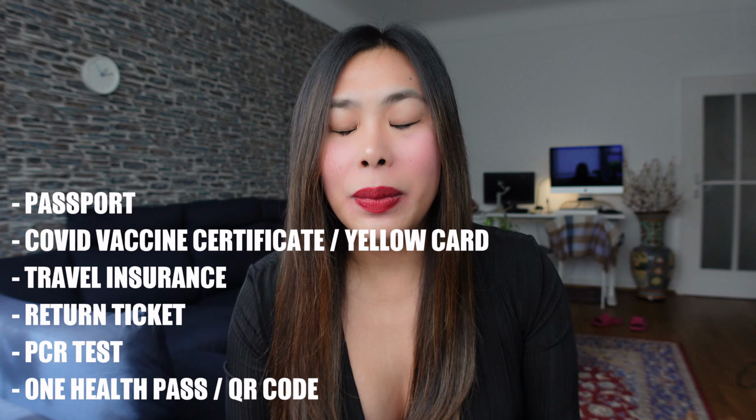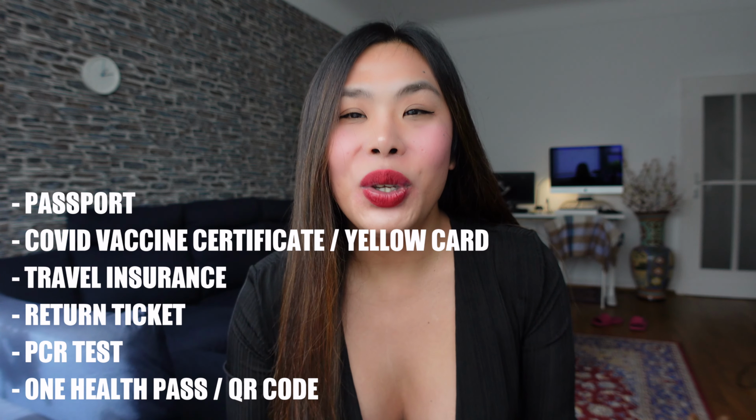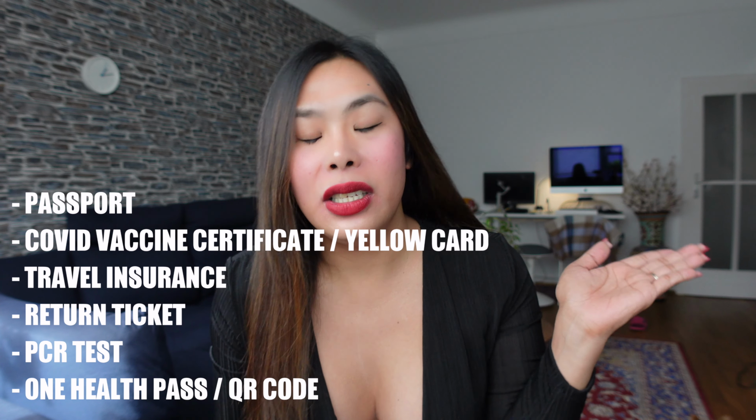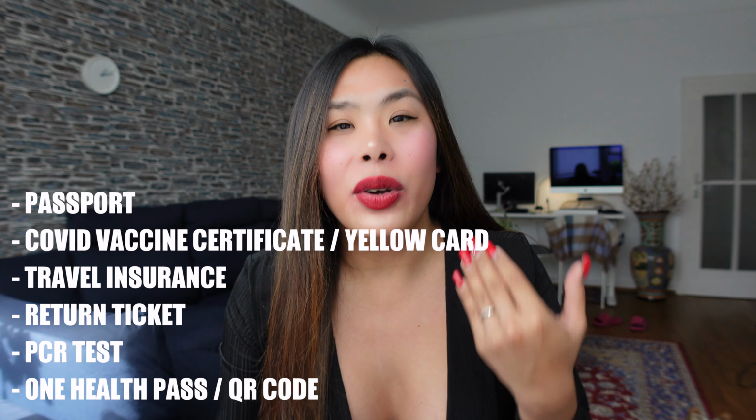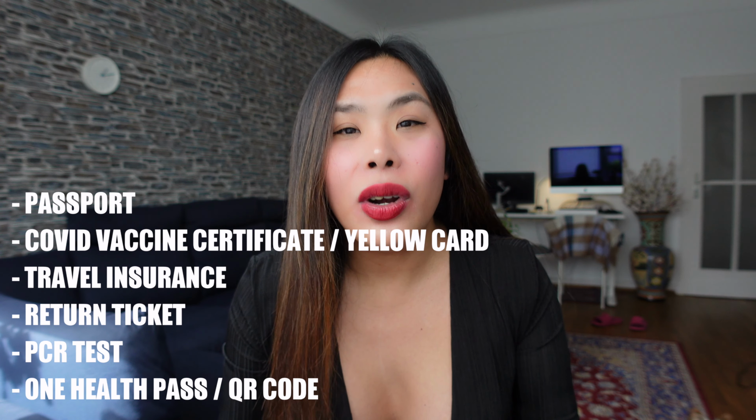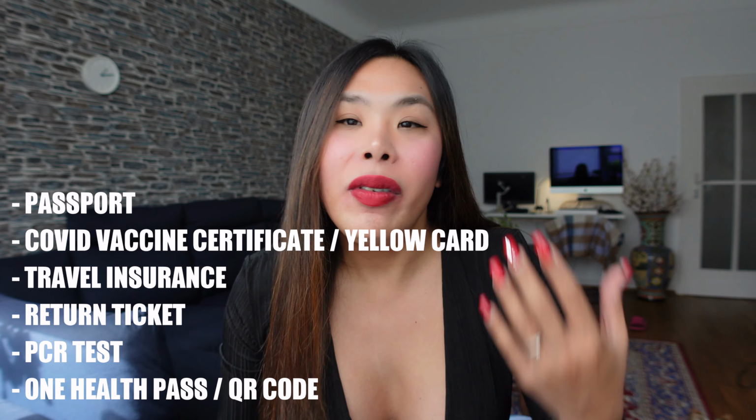If your country has a reciprocity agreement with the Philippines, your COVID vaccine certificate is fine. But if there is no reciprocity agreement with the Philippines, you should get the yellow card. The yellow card is this one. Basically, this is the international certificate of vaccination or prophylaxis. You could get this from your family doctor or from the travel clinic in your country or in the hospitals.